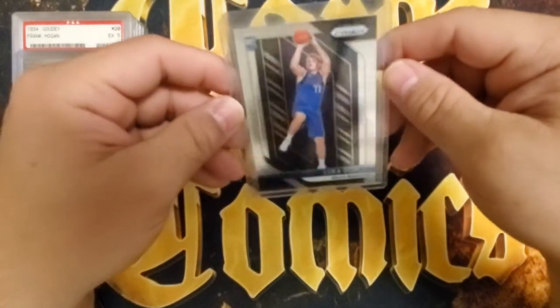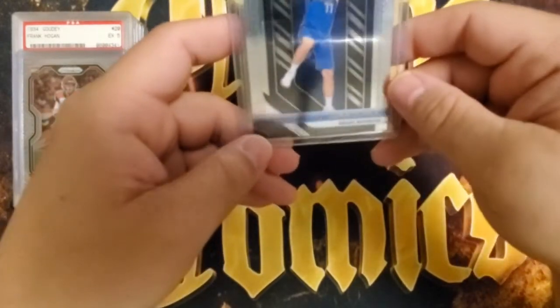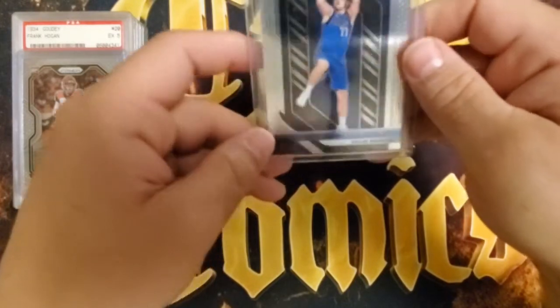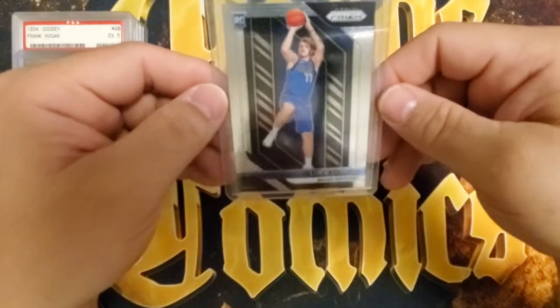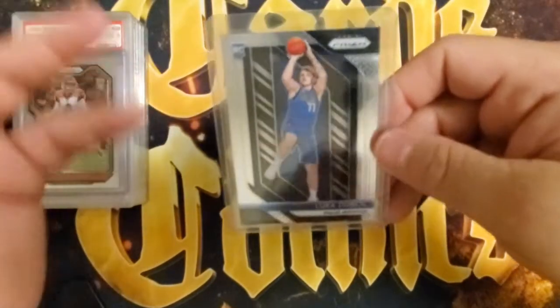I don't see any huge red flags right off the bat. And we'll see. I'll open it up and look at the card. I'm sure it has some scratches and, you know, prism-y type stuff. But it's centered enough, I think. And I don't see any major corner dings right off the bat.